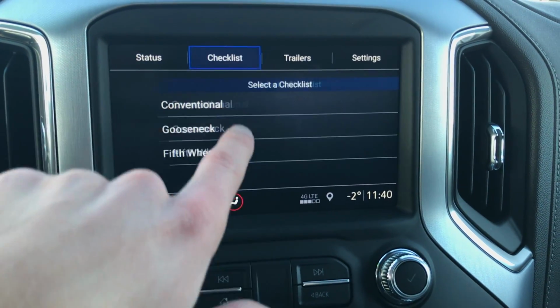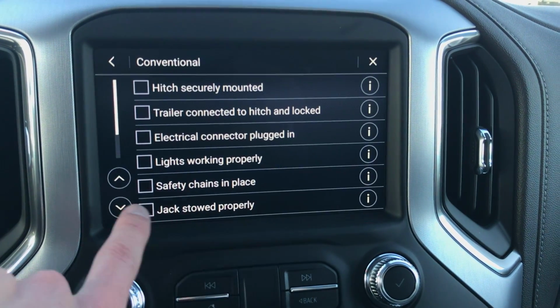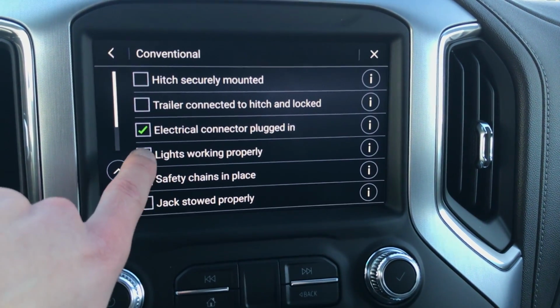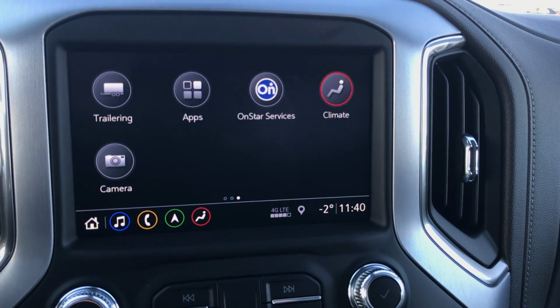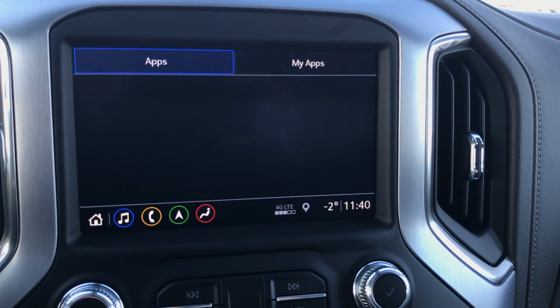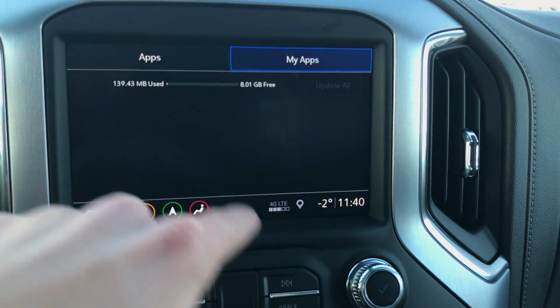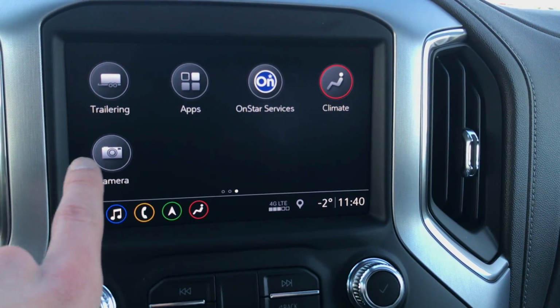Now you've also got the checklist feature, which is really nice here. It lets you go over a nice little checklist to ensure that you've got everything hooked up nice and safely. I really love this feature that's unique to the GMC Sierra lineup. Now last but not least, you've got access to download new apps, which I believe is going to have stuff like the Weather Network, Pandora Radio and different features, but of course right now we're in demonstration mode, so it's not going to have everything available just yet.